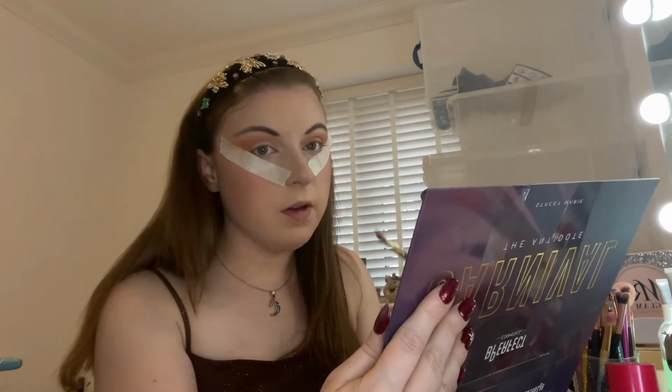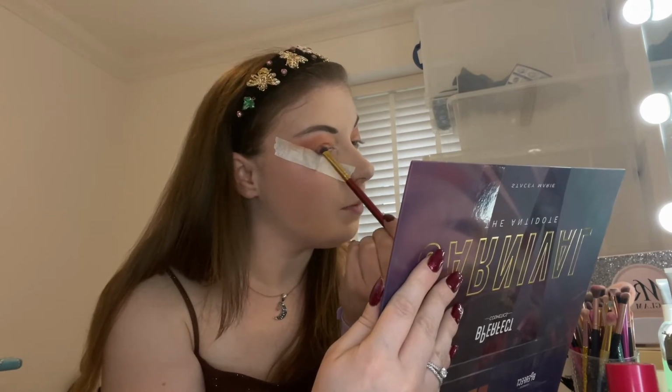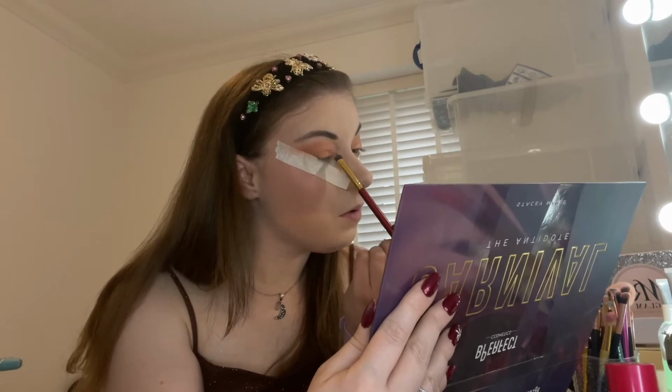And then I'm going to put on some pigment as well, because it's Christmas and you have got to put on a little bit of pigment. You got to put a bit of glitter. So I'm just going to put that on there.